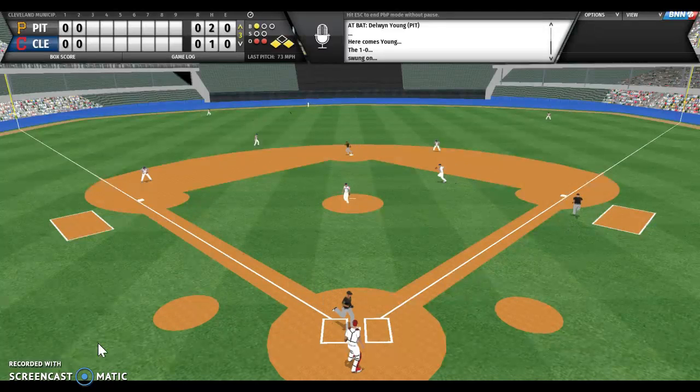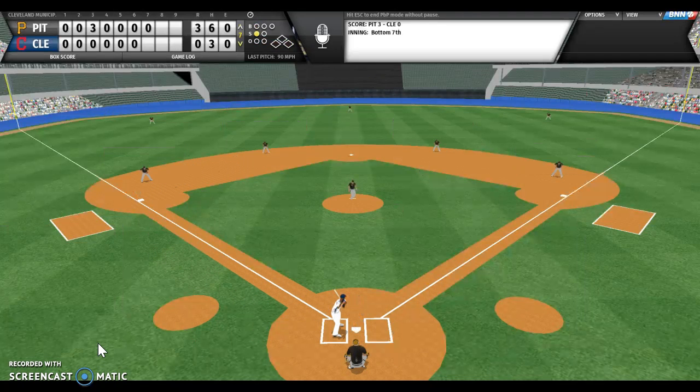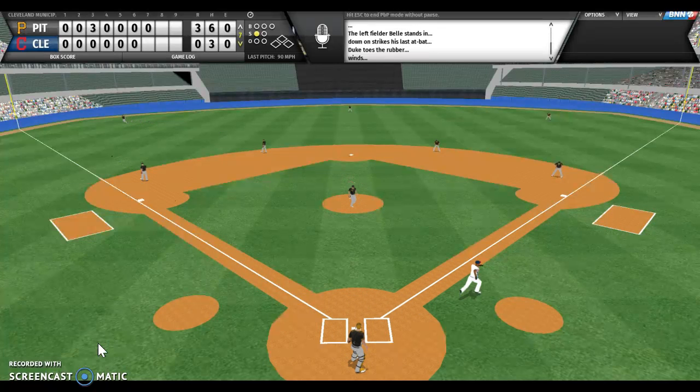And a shot by Delwyn Young will get out of here. Young with a 3-run shot, and the Pirates up 3-0 all the way to the bottom of the 7th. This is where Albert Belle gets in the one. It's a solo shot. Cleveland's first run. 408 feet.